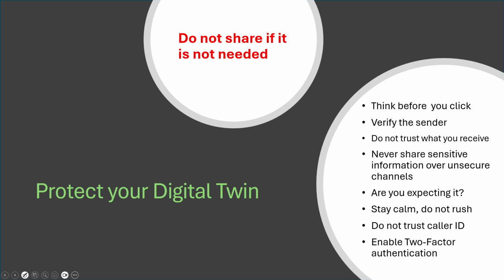In cybersecurity, we have a concept known as least privilege, meaning only give a user the minimum privileges or permissions needed to perform their tasks. Apply the same principle to your daily life. Don't share what's unnecessary. The second method: think before you click.